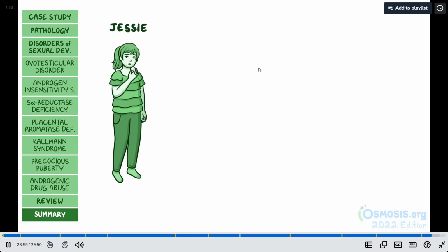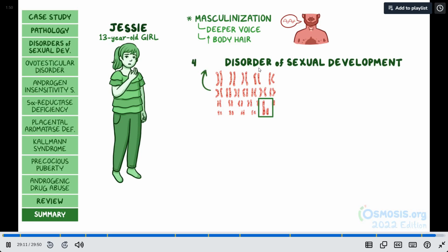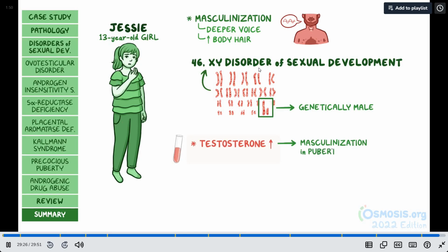Next, there's Jessie, a 13-year-old girl who's experiencing masculinization, with changes like a deeper voice and increased body hair. This indicates that Jessie has a disorder of sexual development, which, according to her karyotype test results, is a 46XY DSD. This means that Jessie is in fact genetically male. An important clue for diagnosis is that Jessie's blood testosterone levels are high, which is causing masculinization now that Jessie has reached puberty. But the key here is that the DHT levels are low, which is typical of 5-alpha reductase deficiency.